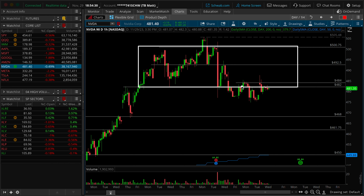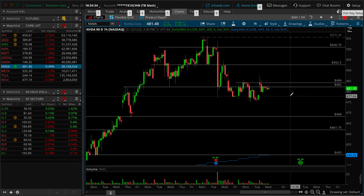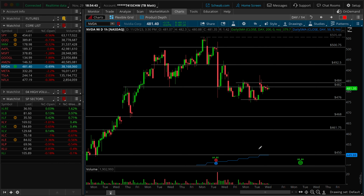So I would tend to still be a believer that the sellers are trying to gain a foothold out of NVIDIA. Consolidation through here now is a little bit difficult, a little bit sloppy to trade. The better short is going to be continuation underneath 476. Let's jump that over to flat number. And then the better long is, of course, higher low.